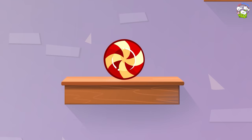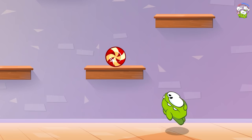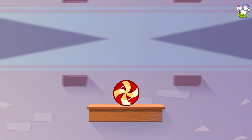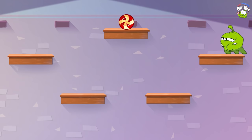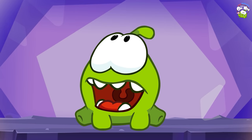Careful, though. Oh, dear. Let's try the other side. And jump! Oh! And again. Oh dear. If you're angry and you know it, count to ten. 1, 2, 3, 4, 5, 6, 7, 8, 9, 10.